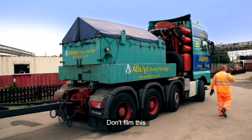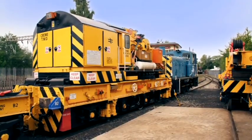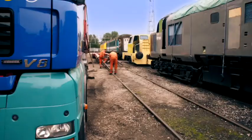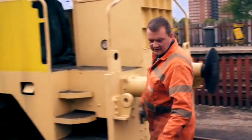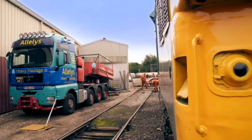This is Terry's little treasure chest. This crane is so big, it needs transporting in 2 loads. Helping Terry is a second crew, led by Zach Bancroft. We'll get those timbers off and get that next rail out. The museum needs the crane on site in just 48 hours' time.